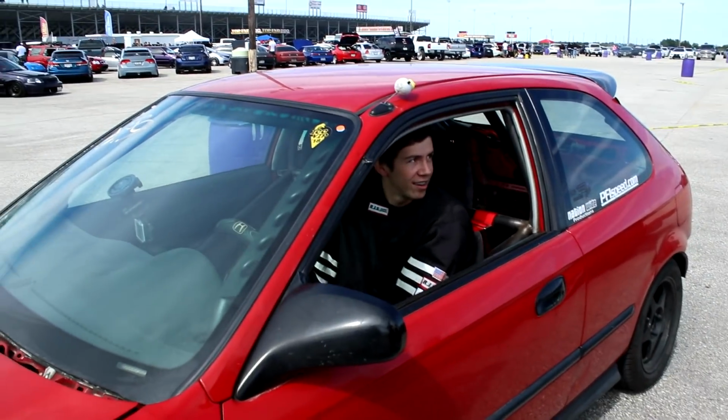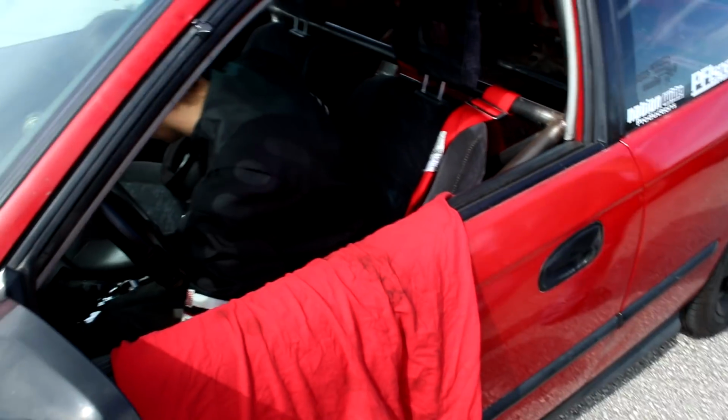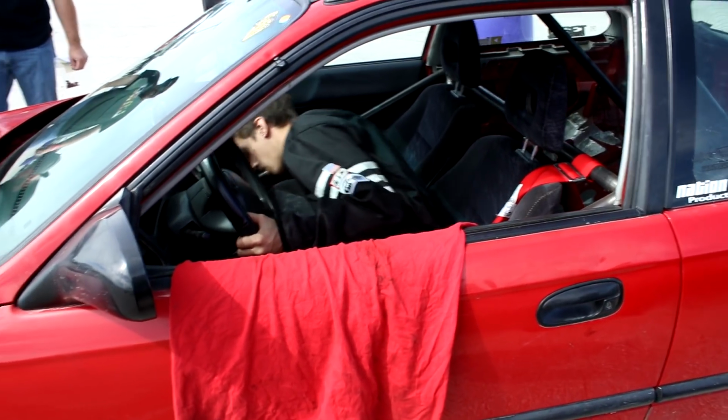Gotta get that 60 down. So it was gas. You gotta keep it off the limiter. Here you go. Then you just click it. That was it. It was on the limiter at first. If you can get it off the limiter and just shift, you'll get it.